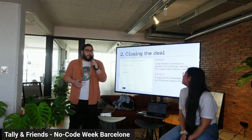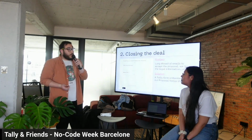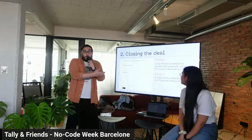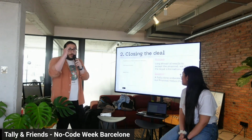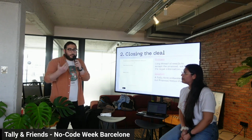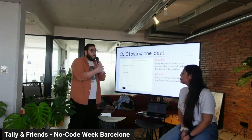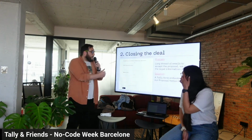And also, on the other part of our sales cycle, when we close the deal, we embed a Tally form in our Notion proposal page. So the client gets all the Notion feeling. They see the proposal in Notion, and then if they accept the proposal, they can fill this form and sign it with the sign block in Notion, in Tally, sorry.